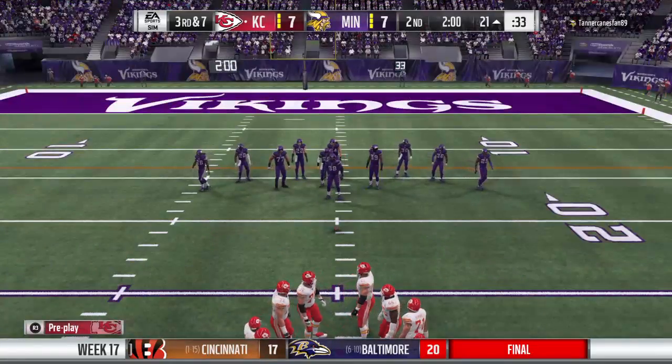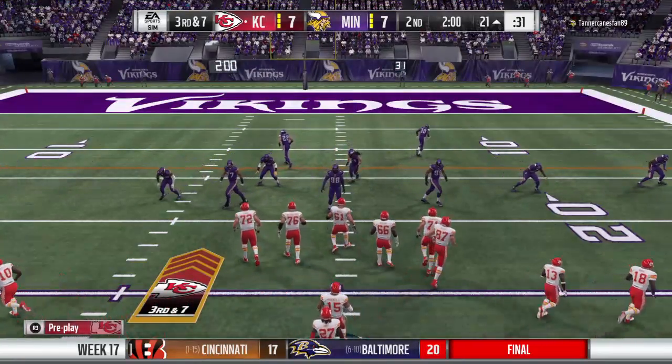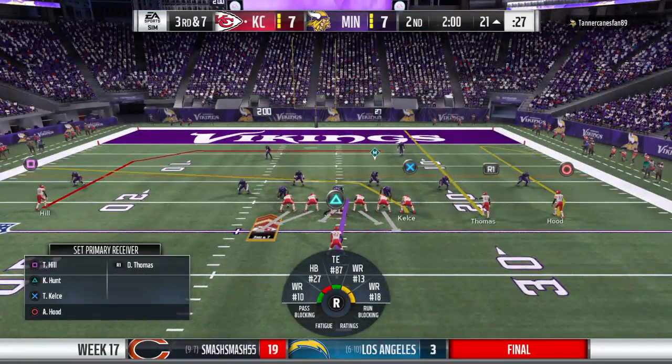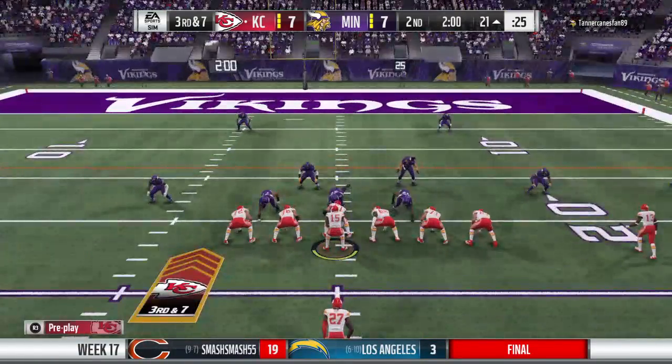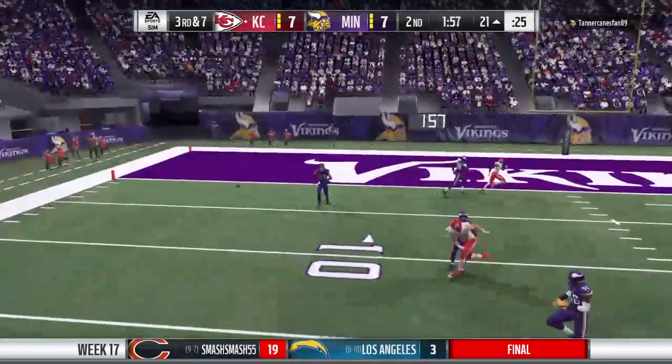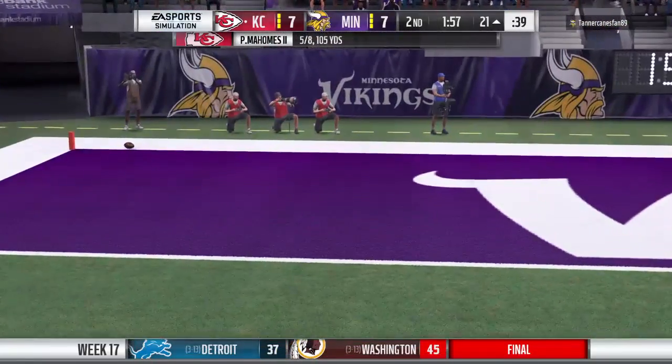The Chiefs on 3rd down. They've been okay, 2 for 3 thus far. This is 3rd and 7. Here we go. Green, 39. Mahomes going to throw. And he fires one, but incomplete.